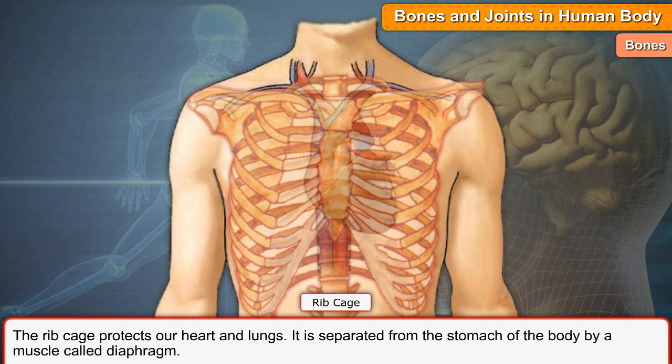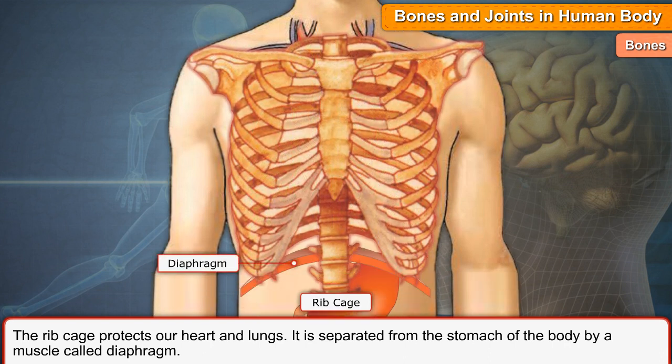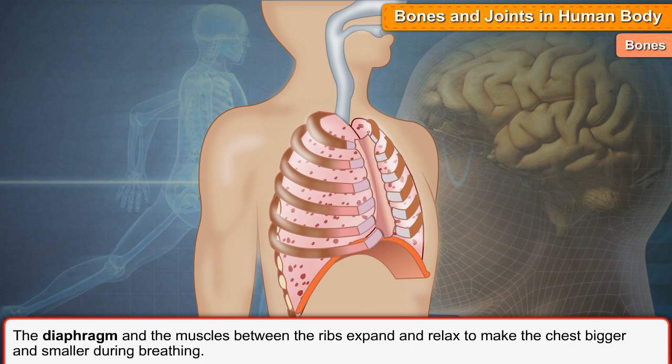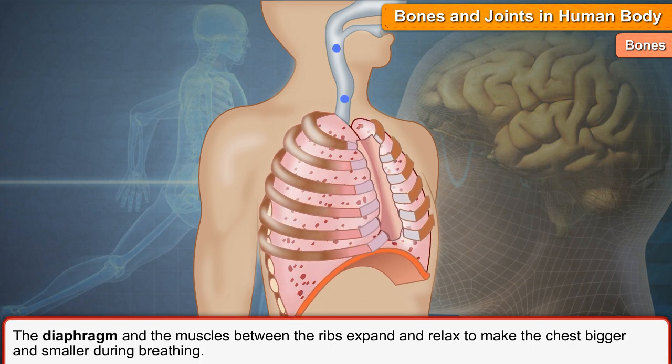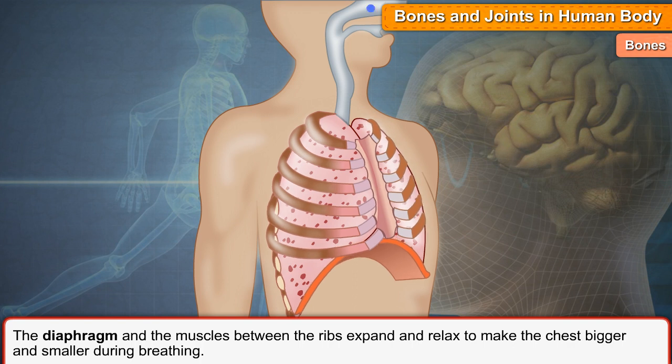The rib cage protects our heart and lungs. It is separated from the stomach of the body by a muscle called the diaphragm. The diaphragm and the muscles between the ribs expand and relax to make the chest bigger and smaller during breathing.